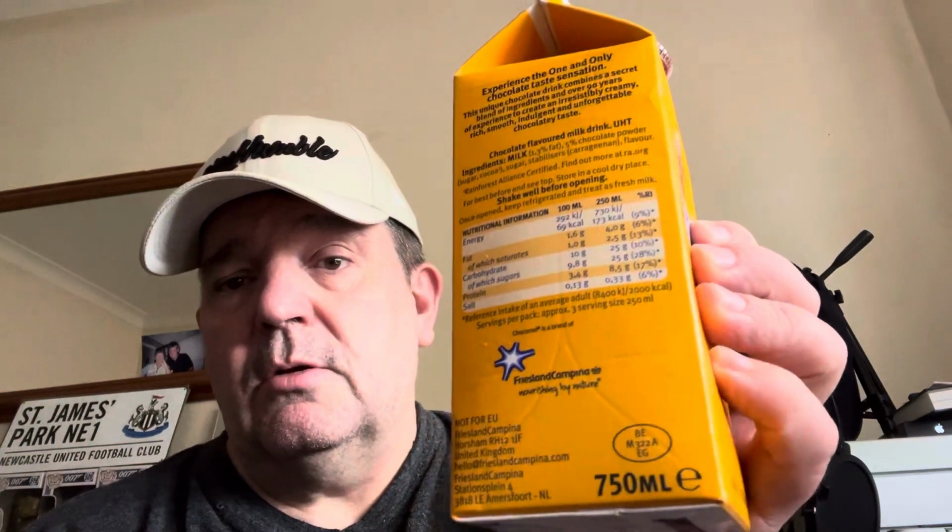For those that like the information on the side: chocolate flavoured milk drink, UHT. Ingredients: milk, 1.3% fat, 5% chocolate powder, sugar, cocoa, sugar stabilizers, Rainforest Alliance certified, blah blah blah, not for EU. Oh, this package just opened on the road in. To try me hot, just pour into an appropriate container, heat on the stove or in a microwave, spray with cream, sit back and relax. Maybe in the future.